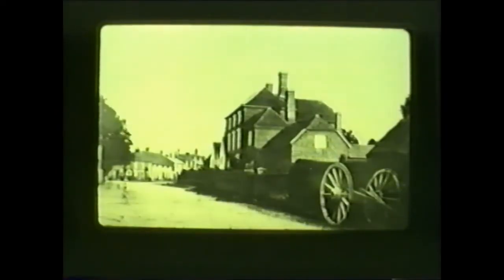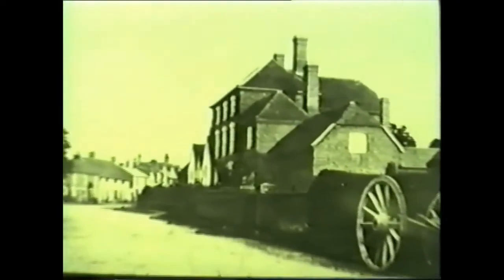This is the High Street, looking from Station Road in 1850. The Georgian farmhouse belonged to the Homer family. The double-gabled building next door was demolished in 1880. This is where Barclays Bank now stands.